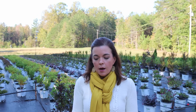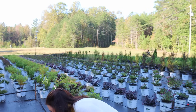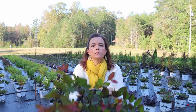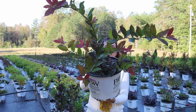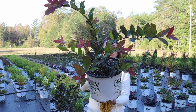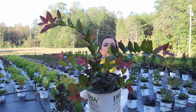Hardy in zones 5 to 9, extremely versatile, not a huge plant, 2 to 3 feet tall and wide. So it's very, very manageable. And it does, look at this. Let me show you the plant right now. Not only do you get beautiful spring foliage and white flowers that smell amazing, so this is not really something I can show you up close, but it also has gorgeous fall color. And you can see that it is just now starting to get some of those red hues to it.